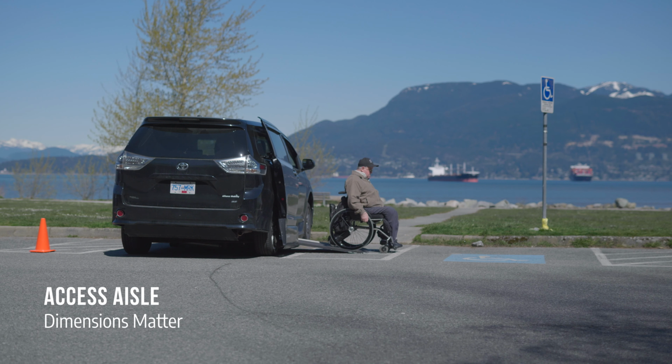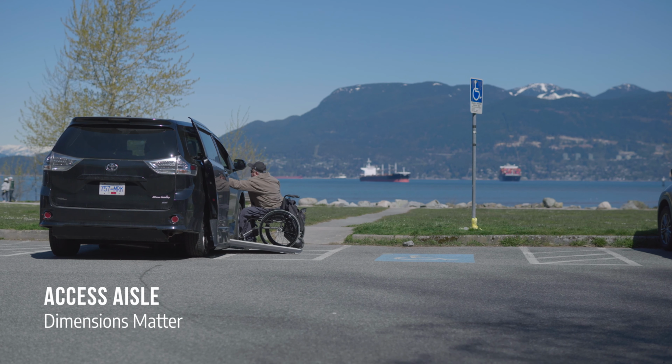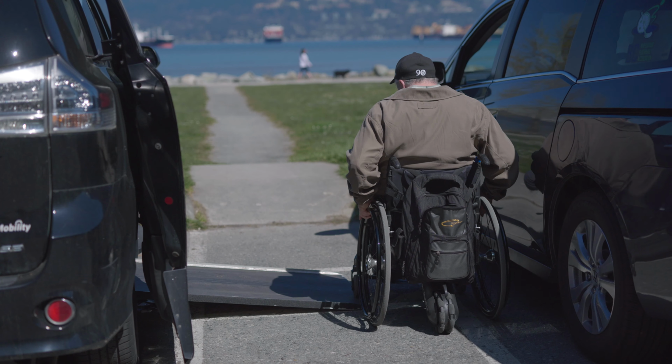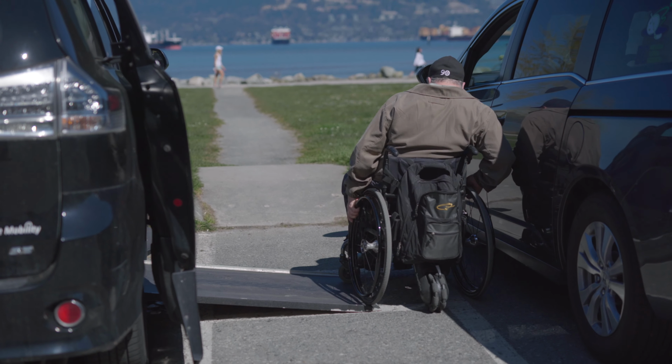You can see that Vince had to use space in addition to the accessible aisle to maneuver his wheelchair. If Vince comes back to see another vehicle parked adjacent, he cannot get back into his vehicle without hurting himself or scratching the other car.